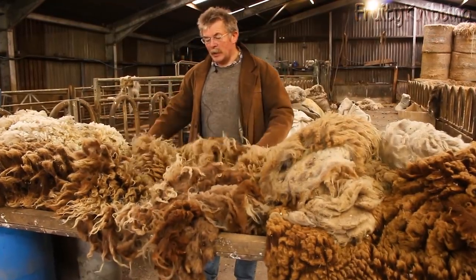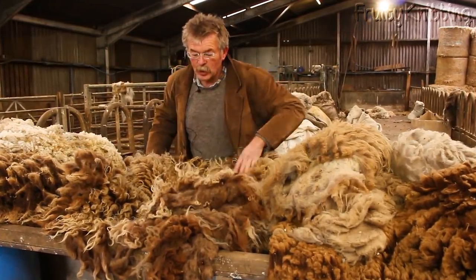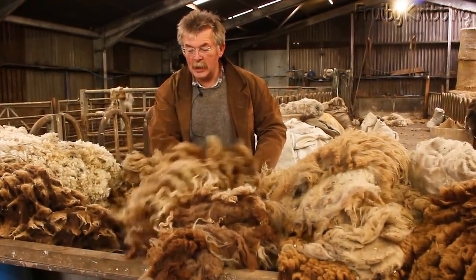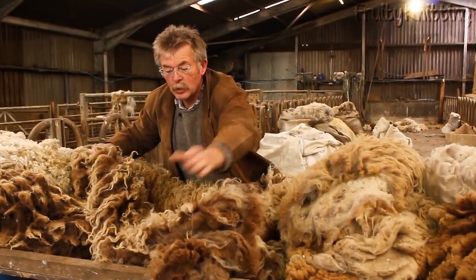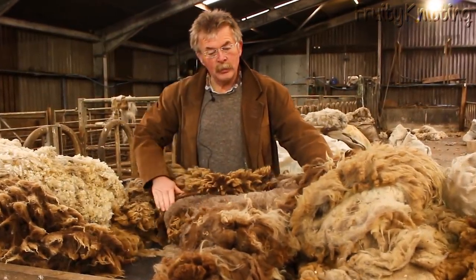What I like to explain to people is the difference between the very traditional and historic fleeces of Shetland sheep. Shetland sheep are a double-coated variety. So they have long guard hairs that hang down around the flanks and around the rear ends. And underneath, they have the soft thermal layer.